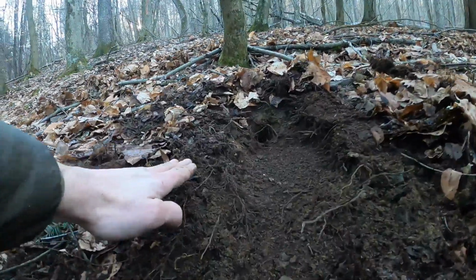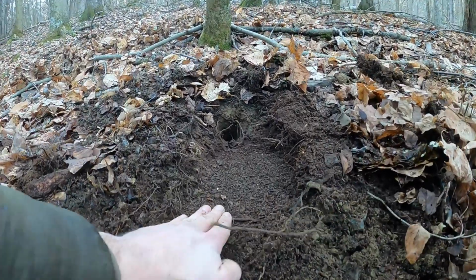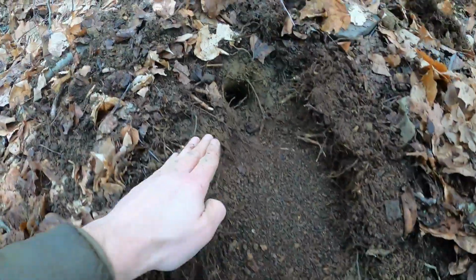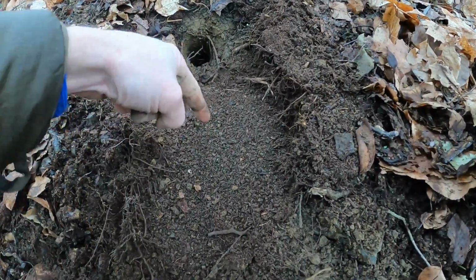Now this one's a little different, where the coyote's gonna wanna come and walk straight up to this hole. And I made the hole shallower this way, so he's gotta step down in here to look back and hopefully hit our pan right there.